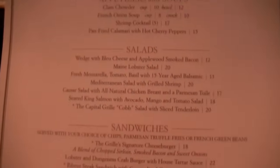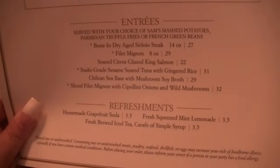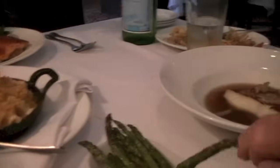So we're here for lunch. This is the overview of the menu for lunch. Now they don't have lobster mac and cheese on the lunch menu, but we get it special because it's so good. So I get the lobster mac and cheese and the filet mignon. And time's nummy, nummy, nummy.